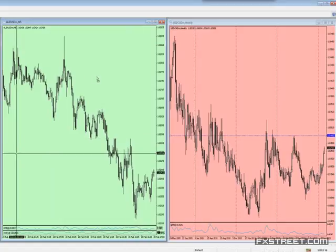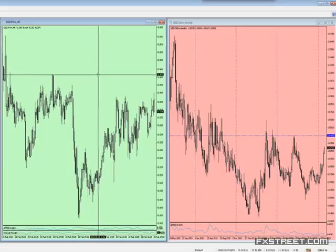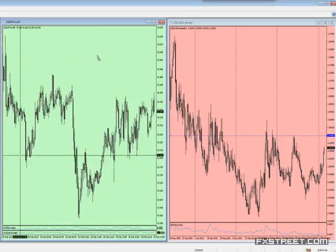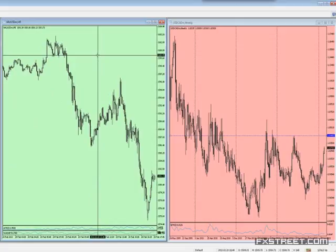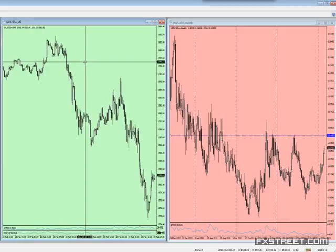The Japanese yen, if it were to get back up to this level, I'd consider a short. If it were to get back down to this level, I'd consider a long. Gold, nothing but shorts on gold. So you'd have to wait patiently. Okay. Any other questions? If not, I believe my time is up.